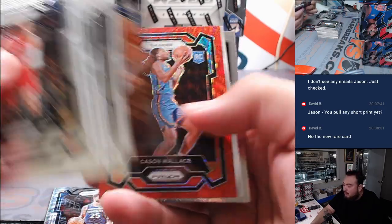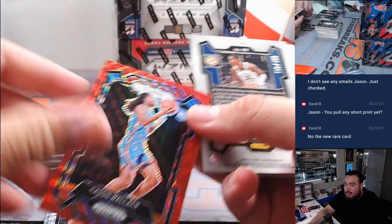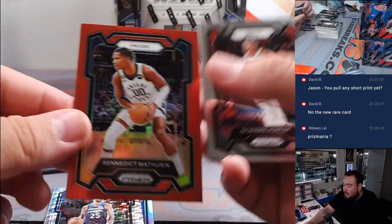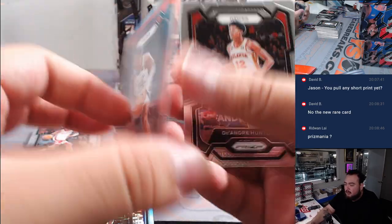Oh, that Prizm Mania. No, I haven't. I feel like the Prizm Mania is like the way Color Blast is for Prizm football, where it's like, you know, once every X amount of cases. I have not seen one yet. I've done like 3 cases already. I think that's one you're talking about, right, David?